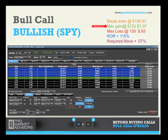It's got to move before I'm going to make my money. It's got to go to 132 before I hit my maximum gain. Anything over 132 is not additional money in my pocket. And my maximum loss here is going to come in at 130, where I lose 93 cents. So I have a return on risk of 115%. Yeah, I can make $1.07 on 93 cents, or I can make $1,070 on $930. Of course, commissions will take some of that as well.